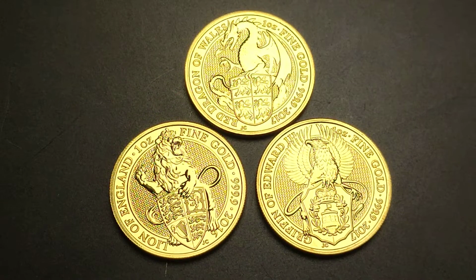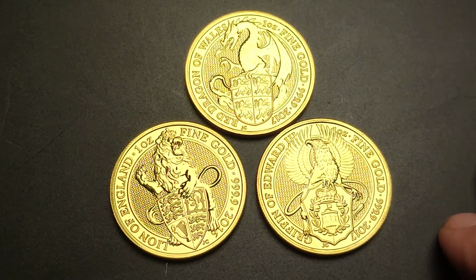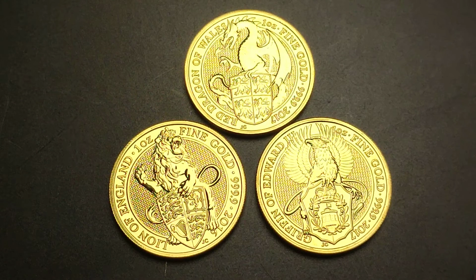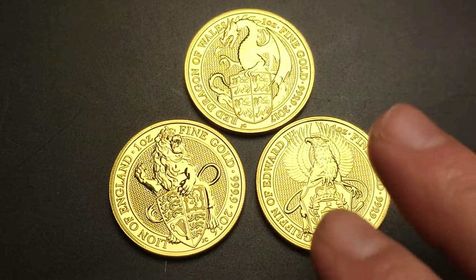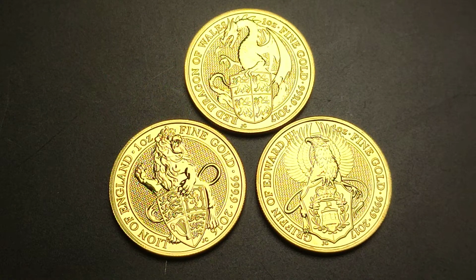Now my plan wasn't to backdate the Queen's Beast set because of the premiums involved with trying to do that. So I did buy the quarter ounce set earlier in the year, and that was the full set I bought all at once because it came up at a great deal. And I've just patiently waited to see these coins come out because, to be honest, I've not seen many of these three particular coins actually for sale.